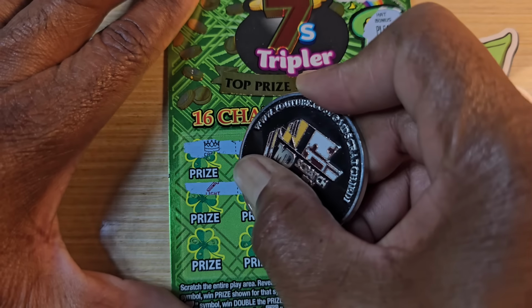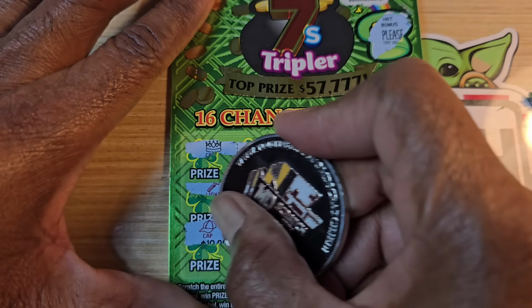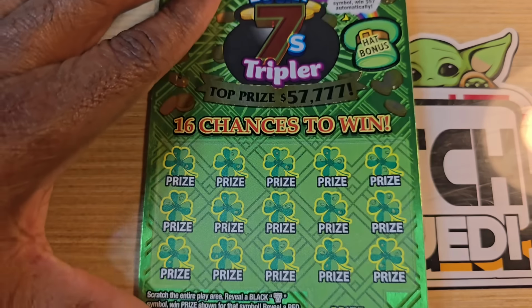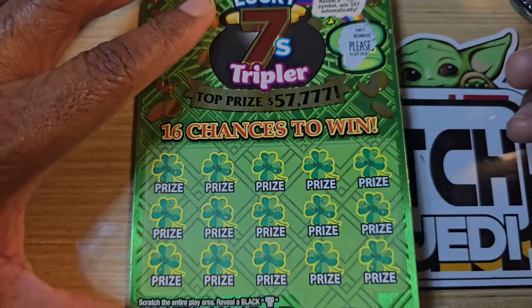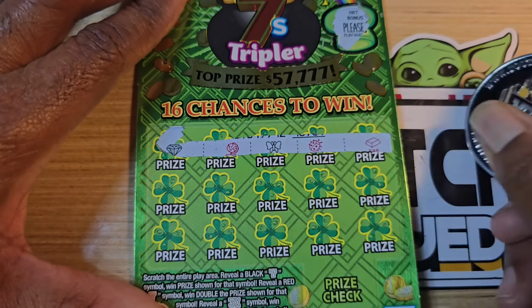Just need some 7's. I'm getting flashbacks of another Maryland ticket that was a bunch of symbols. Oh, you know what? It was the last Lucky series they came out with. And I think it was just all symbols to look for. It was no number matching or any of that.